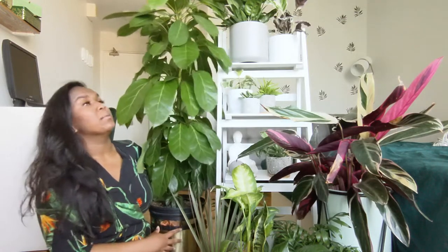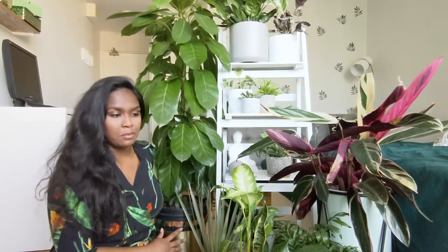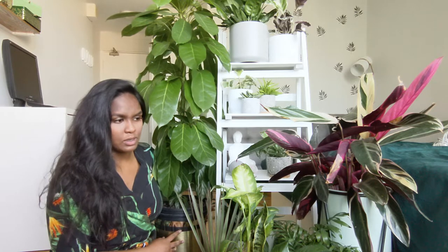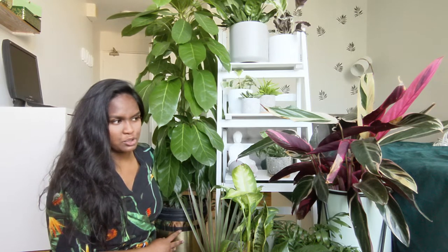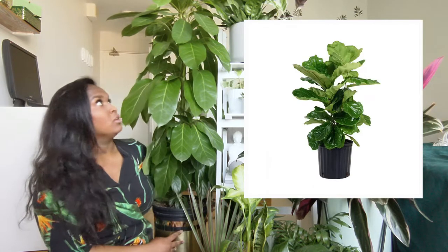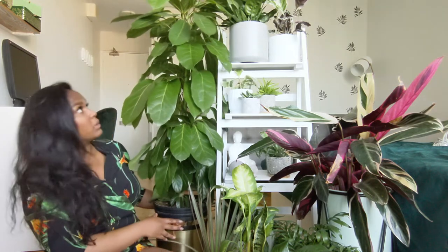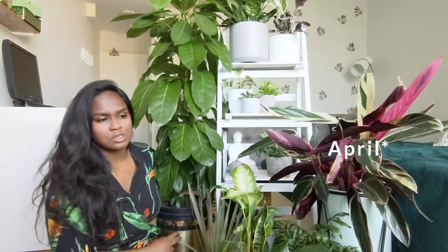This is an umbrella tree. As you can see, it's quite large in size. I wanted a plant that was similar to a Birds of Paradise or fiddle leaf, but when my sister and I were looking for a gigantic plant, this one caught our eye. It's a really beautiful plant. I'm glad we purchased it. I think we purchased it in March.